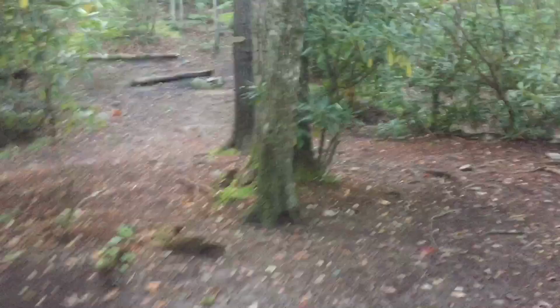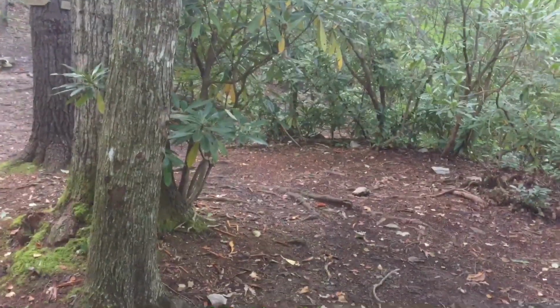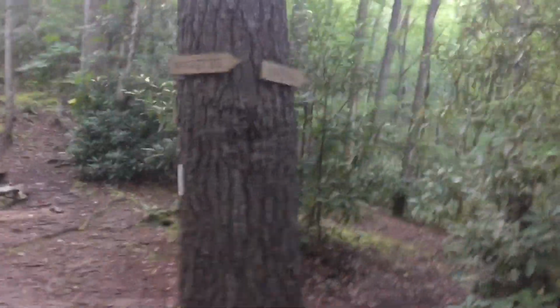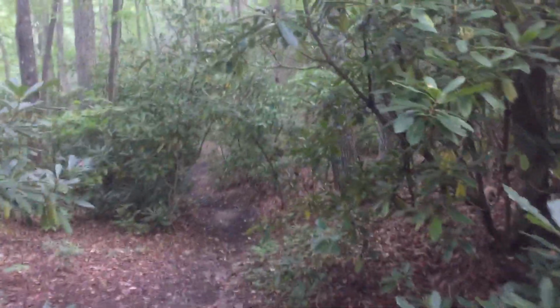Let's see, today, what day of the week is it? Tuesday? Here's the signs, here's the Appalachian Trail. And I'm going southbound, so I'm gonna go this way.